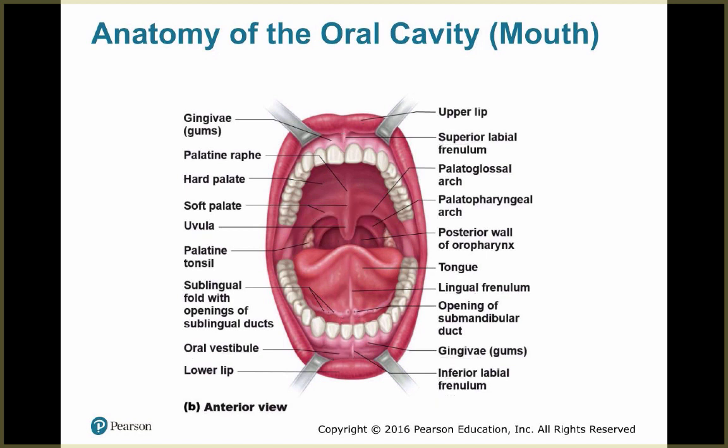You can see the tonsils back here in this area. The palatine raphe is this area that's connected between the two. That's the midline ridge in the hard palate area.